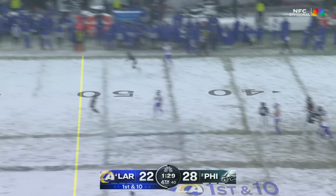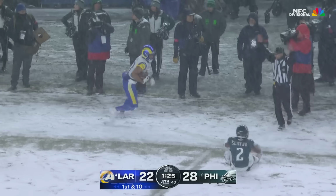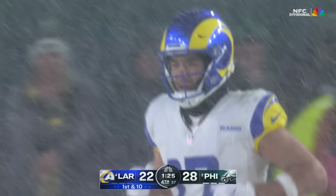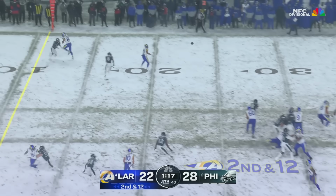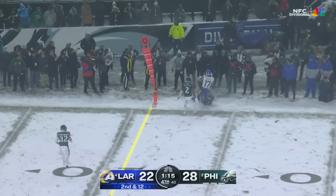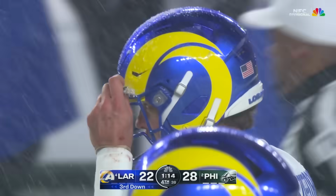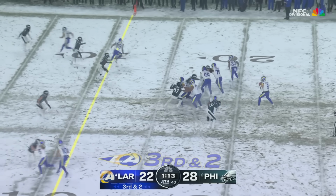Stafford shakes the shoulders, takes a shot downfield. It is caught by Nacua. He pinned him on his shoulder and made the catch. Stafford looking Nacua's way. Puka's got it. He's out of bounds at the 15-yard line. C.J. Gardner-Johnson hanging on. Nacua to the top. 3rd and 2.